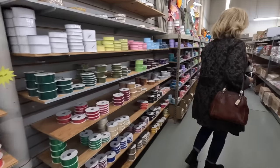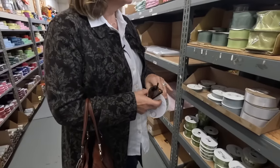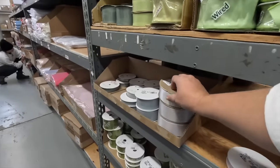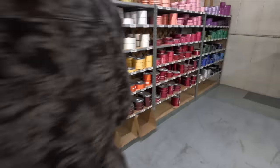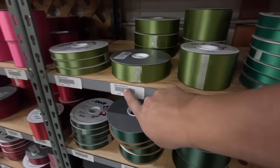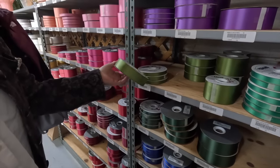You're looking for something mossy green. Yeah, and I'd like it to be kind of a double-sided satin. Not wired. So something like this, but in a different color. Exactly. Ooh, right here, Mom, look. Oh yeah, that's it. It's called moss. That's really pretty. That is beautiful. I like that.